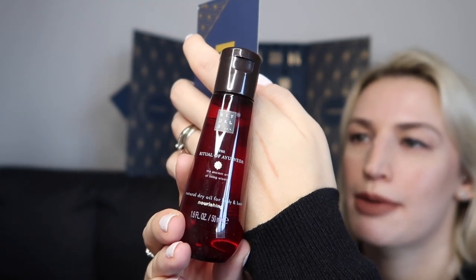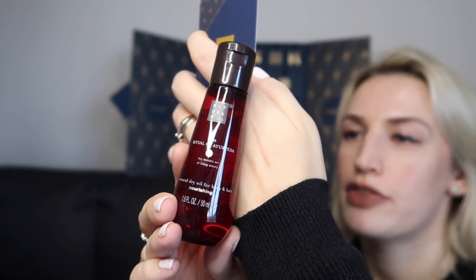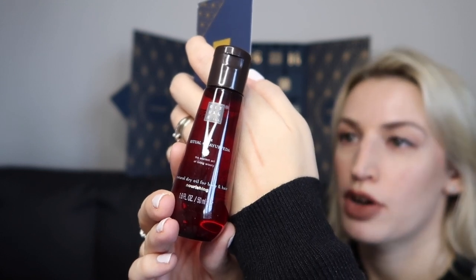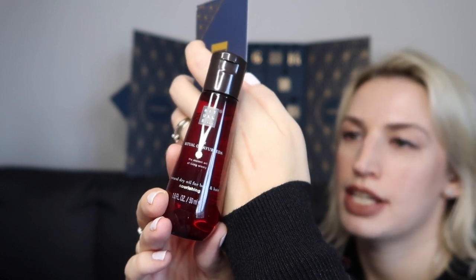It says restore inner harmony with this deeply nourishing hair and body oil that hydrates from head to toe. Infused with Indian rose and sweet almond oil, revitalize with this pampering dry oil. Apply to hair and body to energize body, mind and soul.